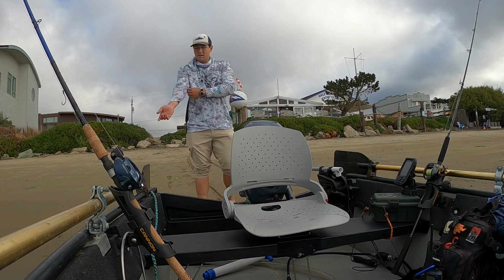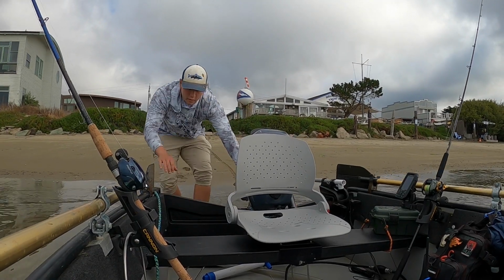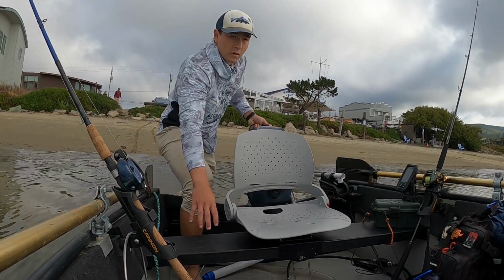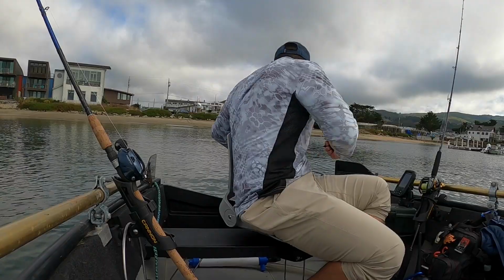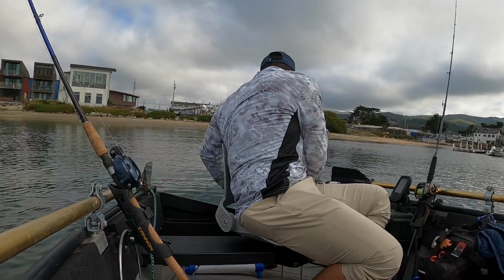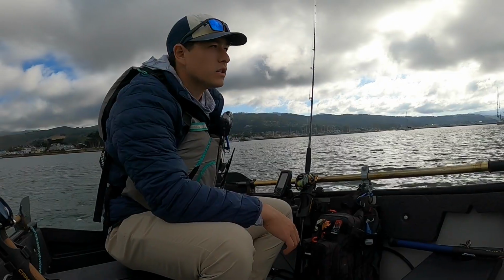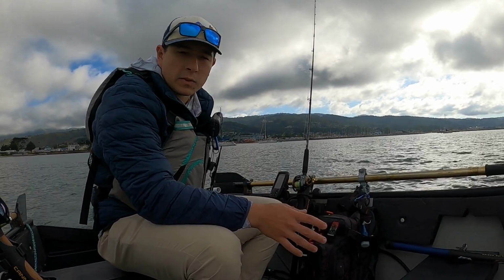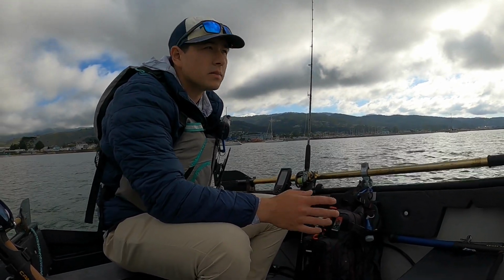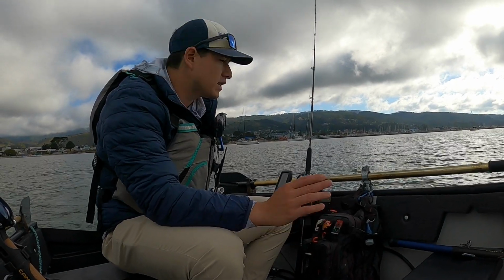All right, let's get in the water. Alright guys, we're gonna head out of the harbor right now. Forecast looks decent. I think it's supposed to be a high of 11 miles per hour of wind, maybe 12. Fingers crossed that the weather holds as always.